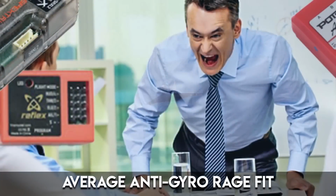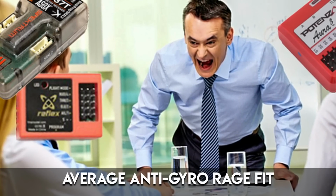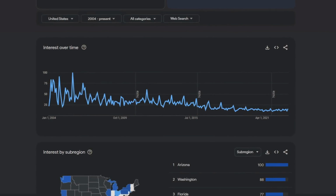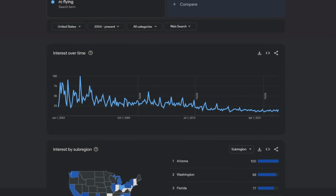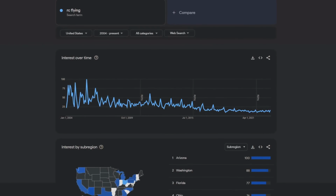If your idea of success is based on how much ill will you can generate, we don't want anything to do with you, and we imagine most other people don't either. Which brings us to our next point here. If you've got that kind of attitude, you're one of the reasons why RC flying is declining in popularity. This is basic social science. And you want to know how I know?